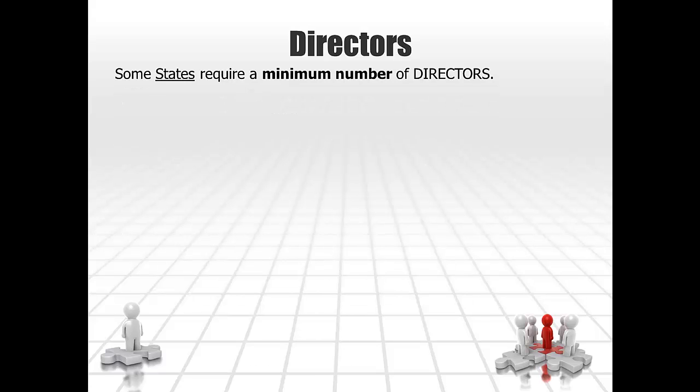Some states require a minimum number of directors. So make sure that you check with your state and find out. Some states only require 1 director, or they require a founding director or an incorporating director, or what might be called an organizational director, and then you're required to add additional directors later.